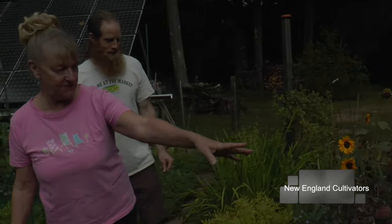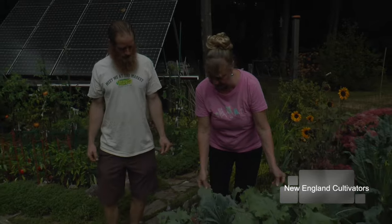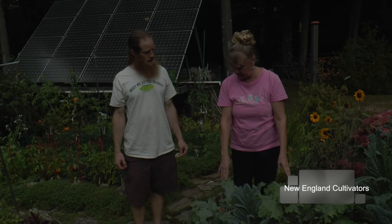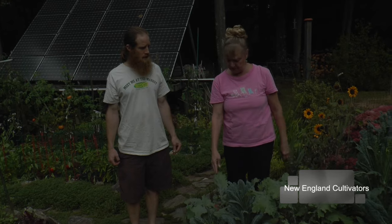And then these are 2 different types of kale. Kale is really good for us, but you need to cook it. It's one of those vegetables that you shouldn't eat raw. So I freeze it, and I make kale chips, and it's really, really good for us.